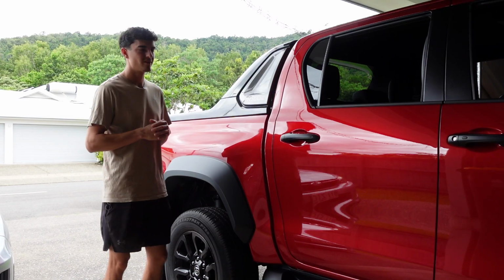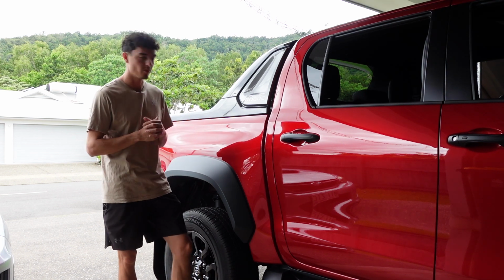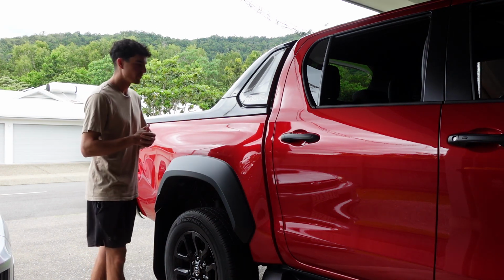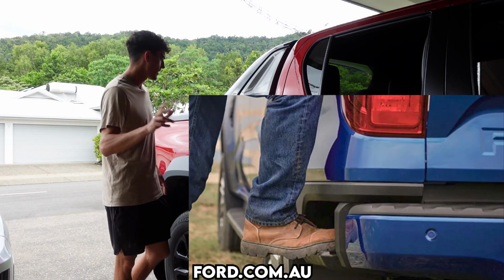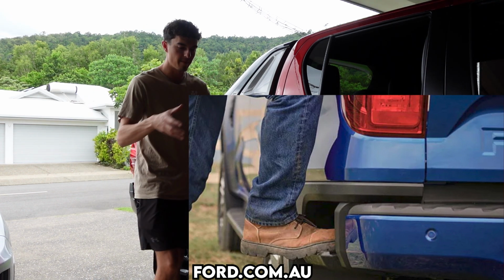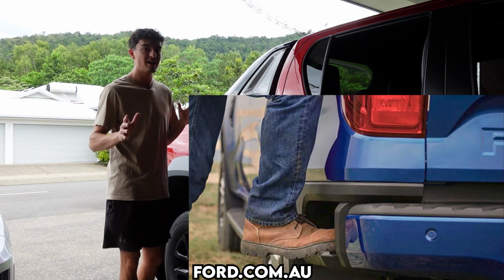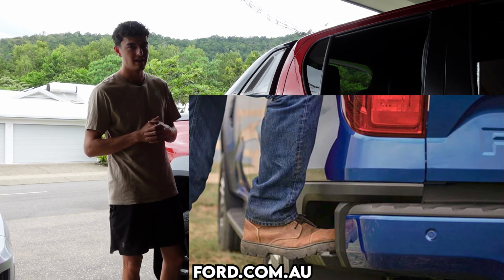So moving on to the exterior now, and there are actually a lot of things that the Ranger does that I really like. For example, they've got this nice little foothold here. I think it's in the Wildtrack, not in the Raptor, but they've got a nice little foothold here in the tray, so you can stick your foot in there and get stuff that works its way towards the cab. So I actually really like that, and I wish Toyota did something very similar.